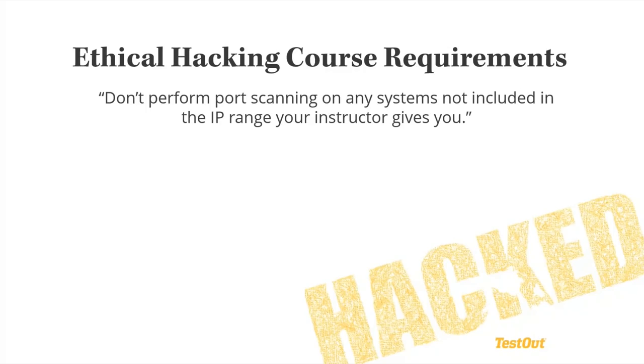What happens if the IP address ends in .32 and the student puts in .38? Are they going to be hacking the instructor machine? Are they going to be using tools on a live network that they aren't supposed to be touching? And that was just a bit concerning.